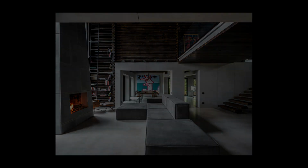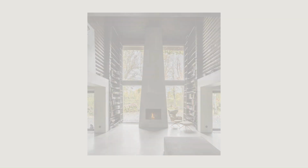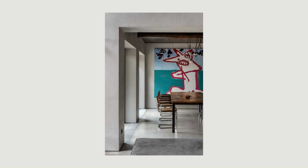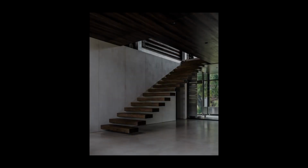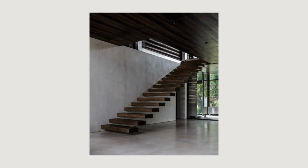The spacious living room has windows overlooking the river. Opposite the entrance to the house, there is a fireplace covered with concrete panels. The walls are finished with plaster imitating concrete. Microcement is used for the flooring throughout the house. The living room centerpiece is a large sofa from the Pro furniture brand.